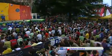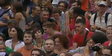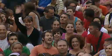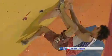Bit of an early celebration before he grabbed that last hold. We've seen that result in tears before. Always a sketchy move, the early celebration, but I'm pretty sure he was confident he had it in the bag. Very cool finish, very cool send. Impressive, impressive climbing by everyone here.